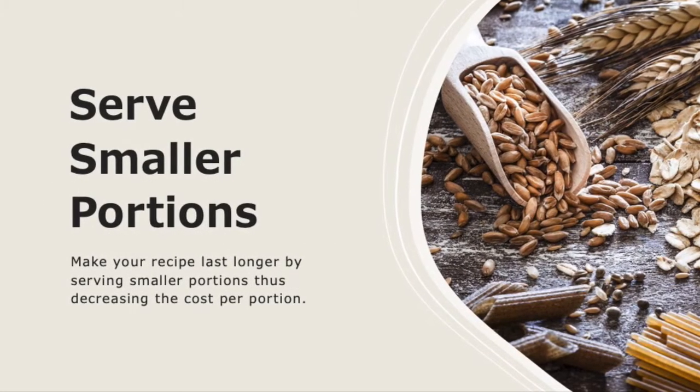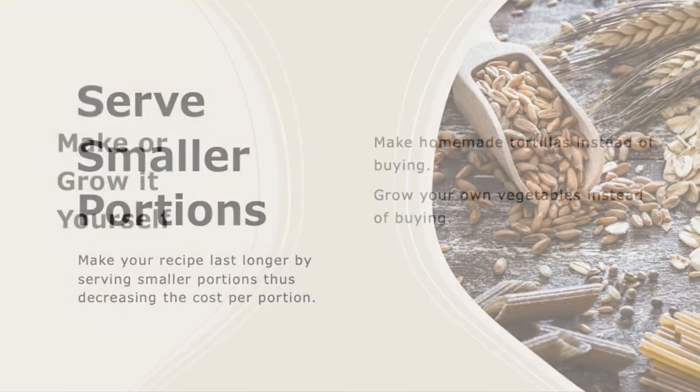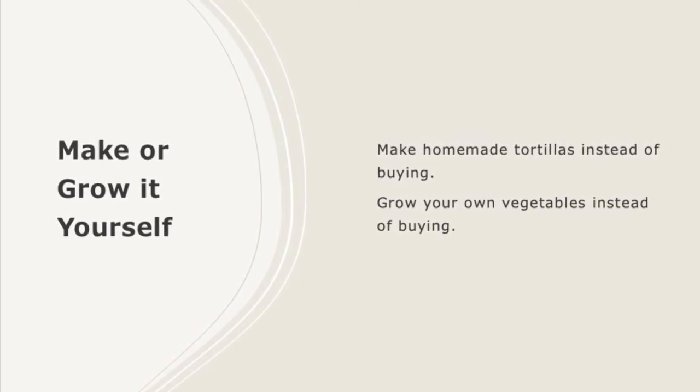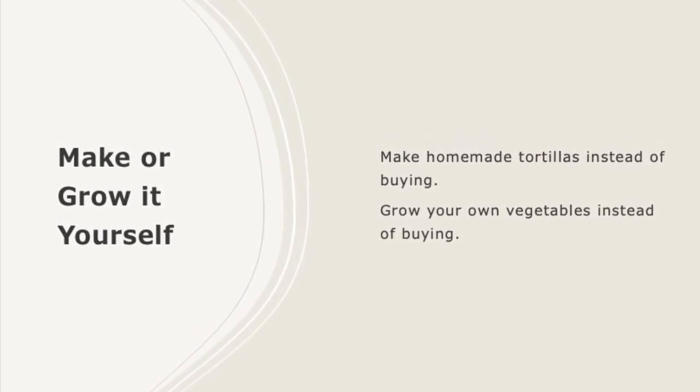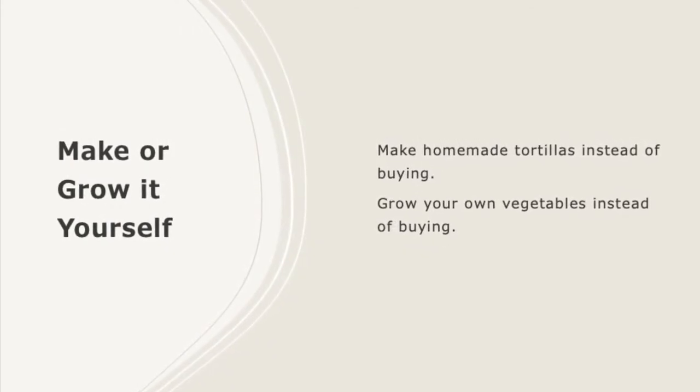Number 8, serve smaller portions. Make food last longer by serving smaller portions. Number 9, make it or grow it yourself. Make your own tortillas or grow your own veggies.